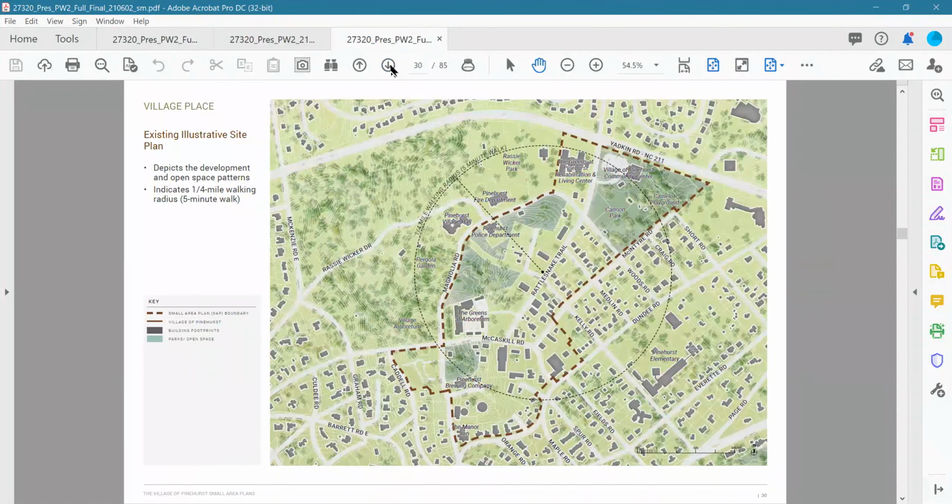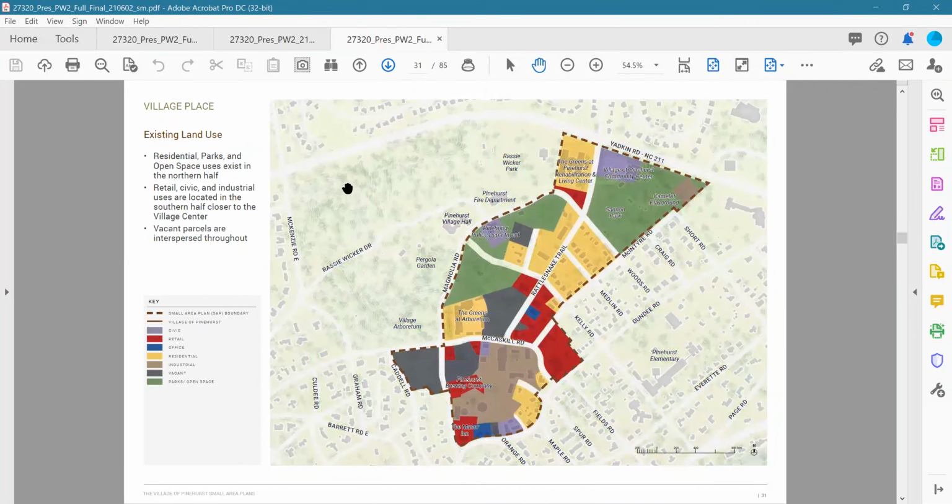Okay, so let's take a dive into the Village Place. The existing land uses were a mix of civic, retail, industrial. The industrial you'll see in brown, located closer to the village core here, as well as a scattering of vacant parcels or underutilized parcels throughout the study area.